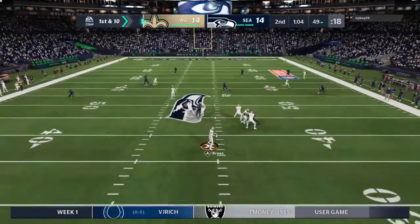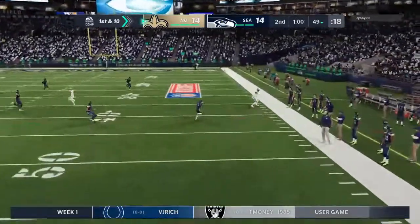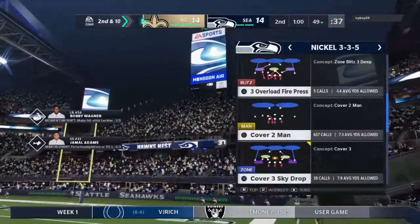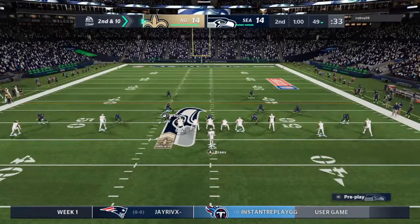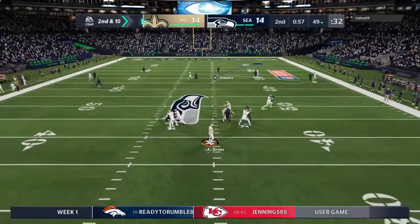Now Brees again, flushed to his right, toward the right sideline, but it's incomplete. The target that time, Michael Thomas. And that'll bring up second down. Incomplete, it leads to 2nd and 10. Brees to throw again.